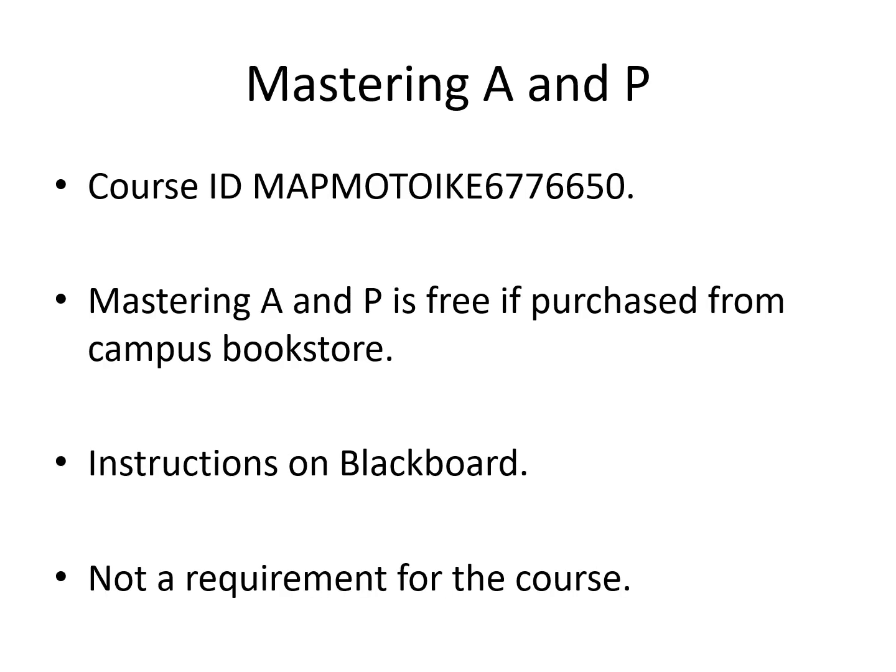I think this is still current. If you have the code for Mastering A&P, here's my course ID. If we find that it no longer works, I'll create another one. If you bought the book from the bookstore and you have the code, or you received a free code, it might still work. The instructions will be on Blackboard. At the time of recording this, I haven't done it yet because I have to find it somewhere buried in my files. But it's not a requirement for the course. This is all voluntary to use Mastering A&P.